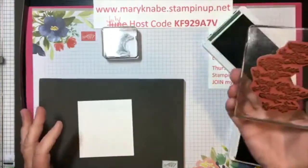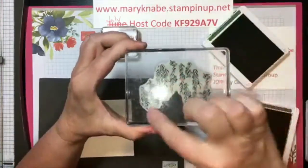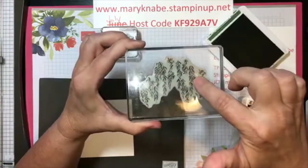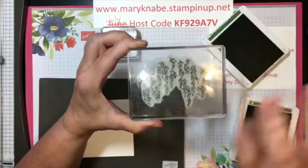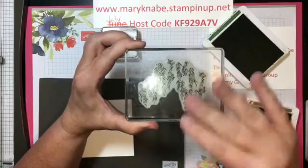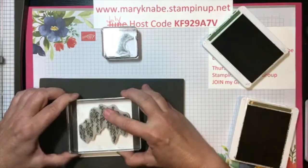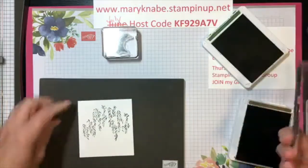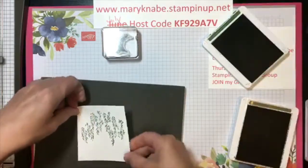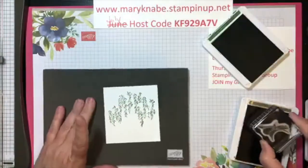I'm going to ink this up. Okay, looks pretty good. Now you can see on this image that some of the areas are darker and some are lighter. The stamping should show that, okay? You know how sometimes we stamp off to get a lighter shade? Well, this is doing that for us. Isn't that cool? Look at that. Isn't that fun? Okay, and now the same thing.